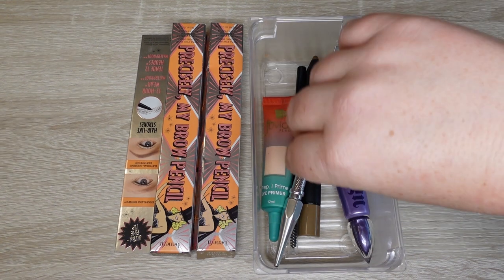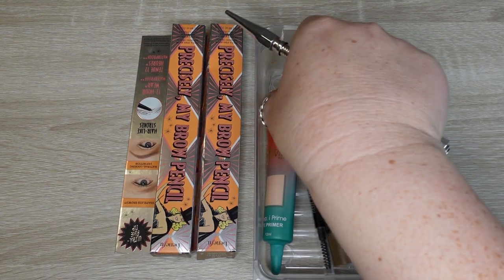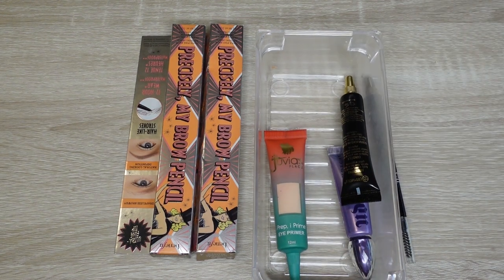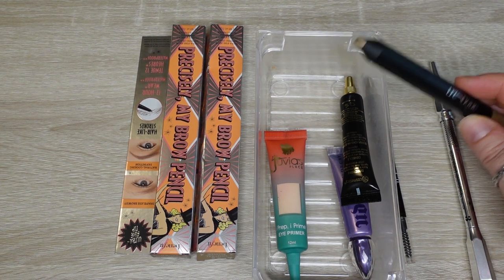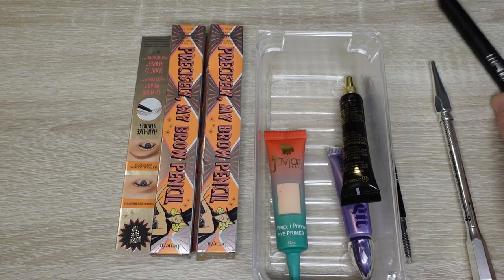I don't experiment very much with eyebrow pencils. I kind of find the ones that I like and I stick with them. I just got finished using up my Benefit Goof Proof Brow Pencil. It is in one of those triangular shapes, so it is a thicker pencil. I don't mind those at all, and I really like Benefit eyebrow products.